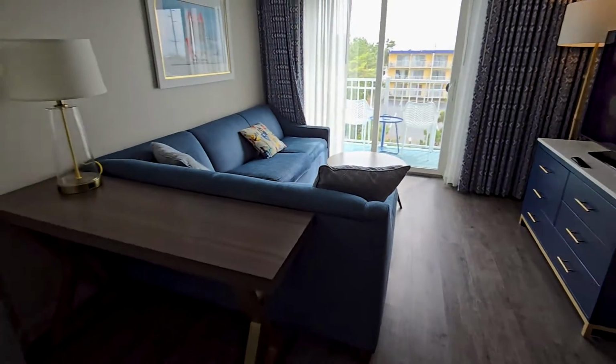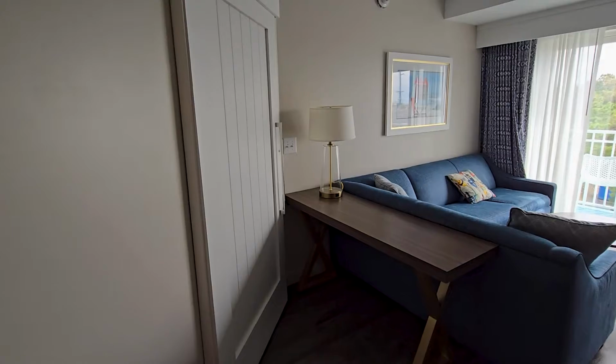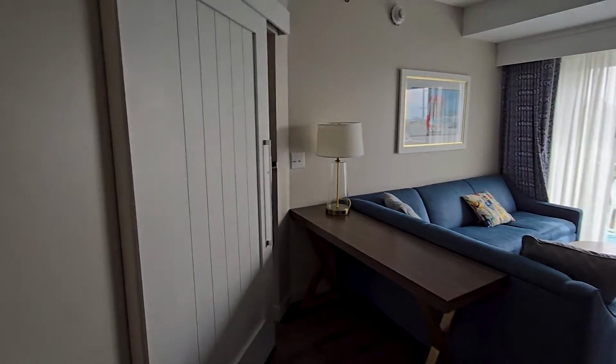Coming over this way, you can see the barn style sliding door there. So you could fully close it off, have some people over here if you want to hang out. And they could use that door to go in the bedroom, or if you want to keep it private, they have that private entrance to the bedroom.